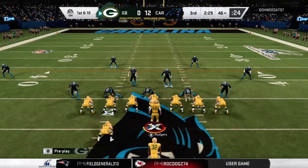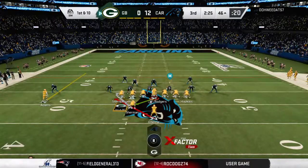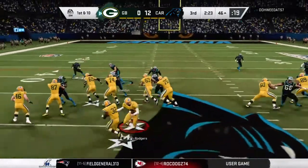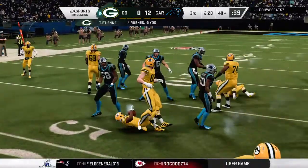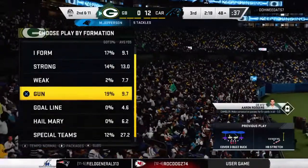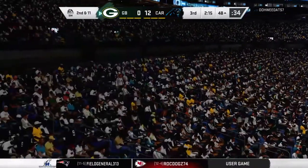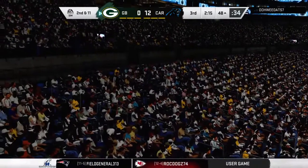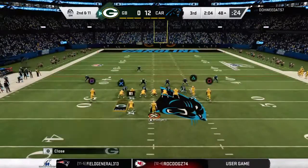Still in search of their first touchdown of the game, but they're on the move. 1st and 10. Now a handoff here to his running back, and they go backwards here, losing yardage back at the 48-yard line. It'll be a loss of 1, and that'll bring up a 2nd and 11 at the 48-yard line.